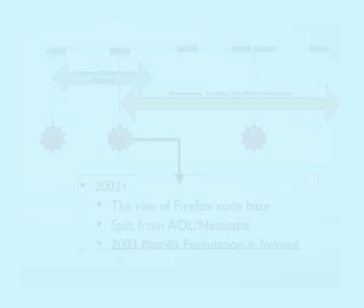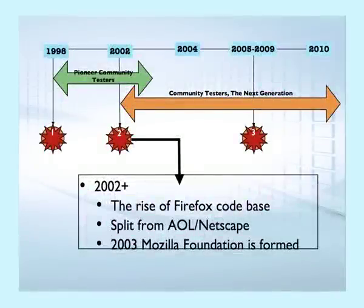The second change was a huge change for Mozilla and the tester community. I kind of call it the modern age of Mozilla. This is when the Mozilla Foundation was formed. They essentially became a startup, no longer under the wing of AOL. So it went from strictly an open source project to more product focused, and it was the rise of the Firefox code base. For the tester community, this was a complete reset. No longer did it have the support of the parent company, AOL. And so there was huge reliance on the testing community going forward to monitor the health and the quality of the browser.